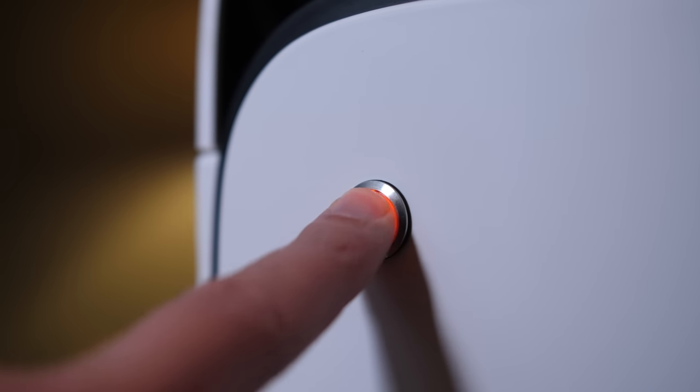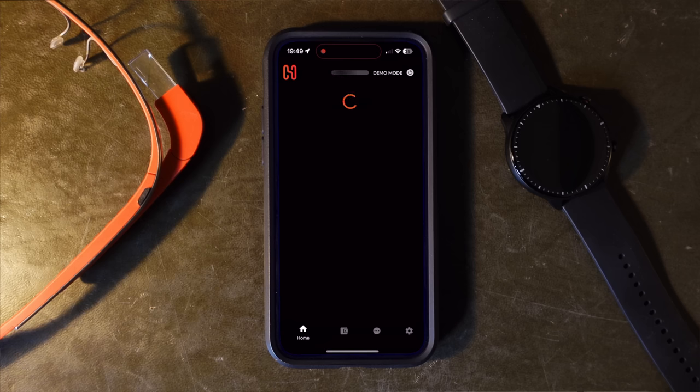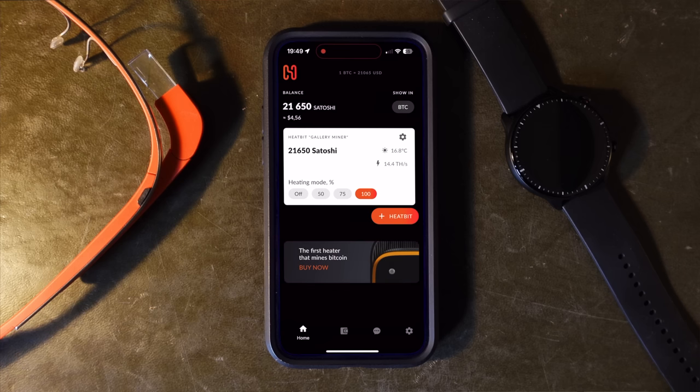As it stands, just by looking at it, I don't know whether I'm on 75%, 50%, or 100% heating capacity. To change between these modes, all you do is just press this little button here, but it's not very clear as to what mode I'm in. Prompted me to get my phone out, take a look at the app and see exactly what I'm on to check. It's a bit of a pain in the arse. Thankfully, that's the only thing from a hardware perspective that I'm not so keen on, because it's actually a remarkably well-built product.